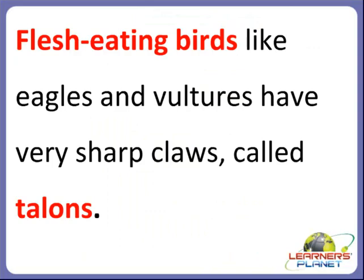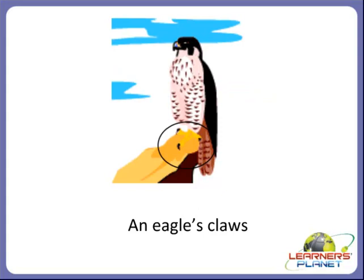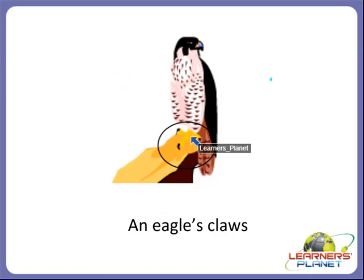So children, we will see some examples of flesh-eating birds. Flesh-eating birds like eagles and vultures have very sharp claws called talons. We will see some examples. For example, an eagle. You can see an eagle's claws.